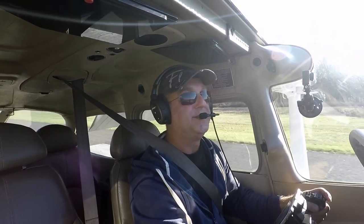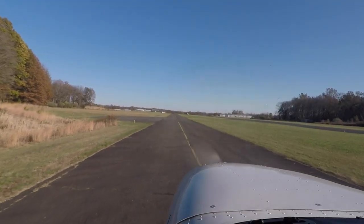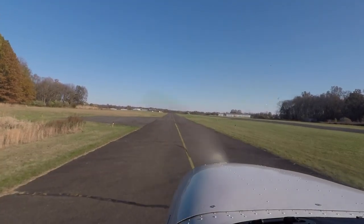Oh well, sometimes you get good landings, sometimes you get not so good. Somerset traffic, Skyhawk is clear of the active 30, Somerset traffic.